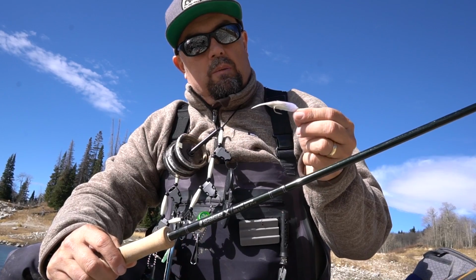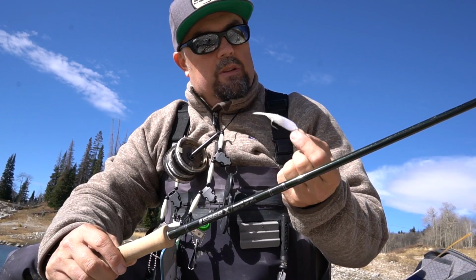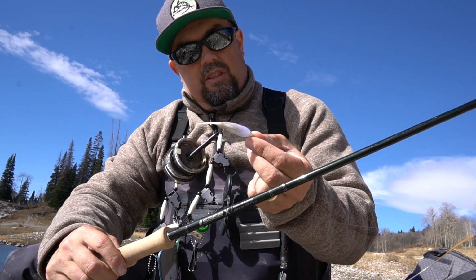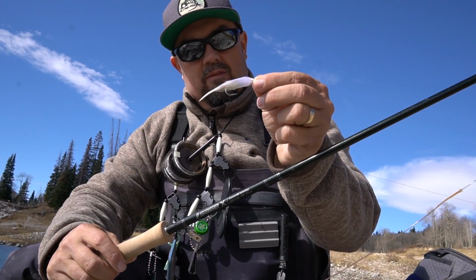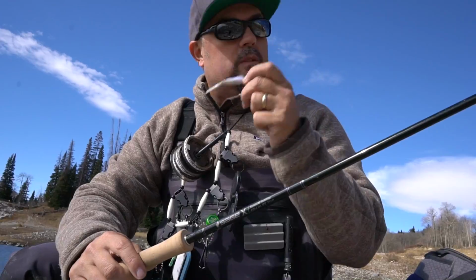So we went back and forth with buggers. There's tons of scuds in there, so I'm gonna switch over to scuds and see what it does. I guess this complex twist just doesn't work, Cheech. Just kidding, it does. One of the best patterns out there. Anyway, we're gonna try again.